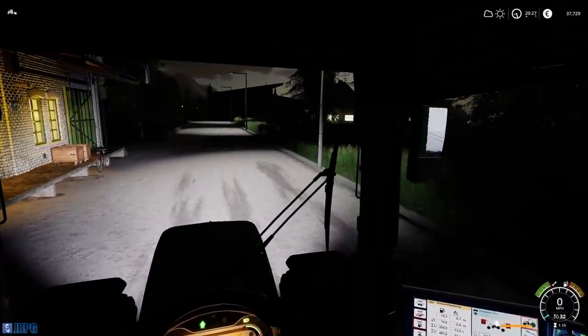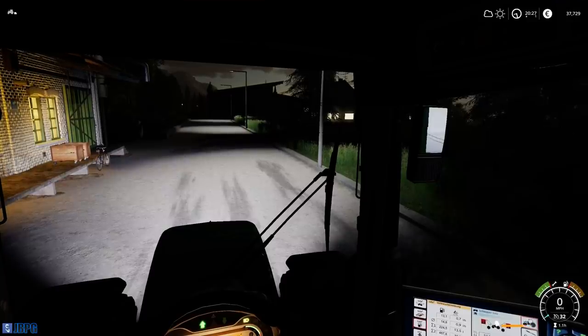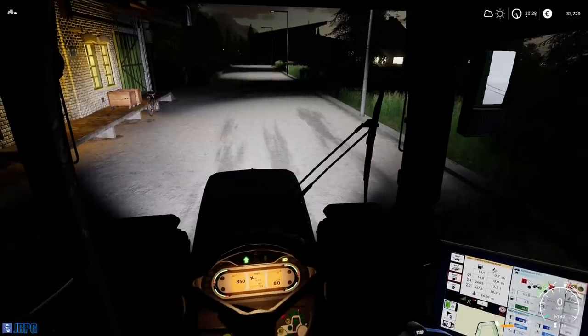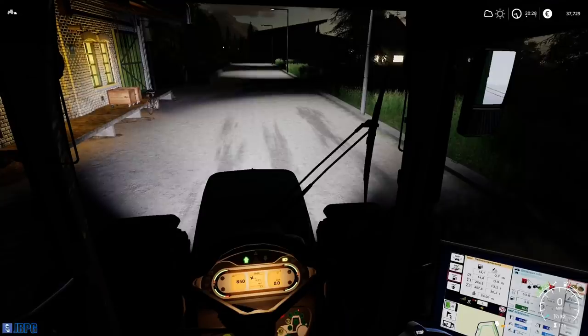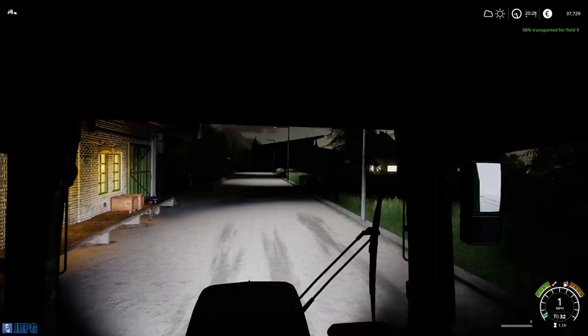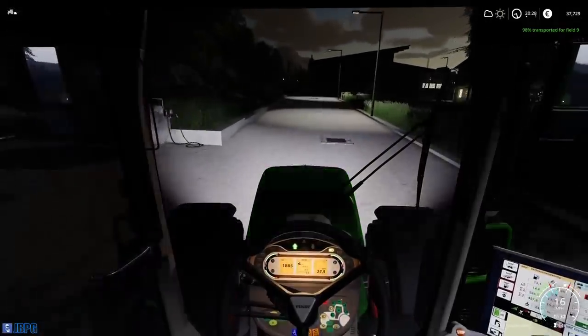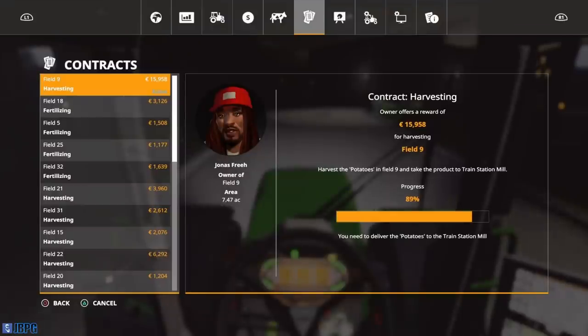So this should be the last that we need for the tip. Put us at 100% tipped. Let's find out. 10,000 to go. 98% transported. Okay, so we're going to need a little bit more, and then the rest we can do what we want with. So let's just take a quick look at the field.